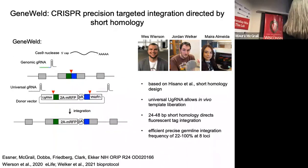What we did was to put another guide RNA site flanking the entire cassette, and we call this a universal guide RNA site. These sequences aren't present in any vertebrate genome, and the idea is that when we inject into the embryo Cas9 RNA, our genomic guide RNA, and a universal guide RNA in the donor, the universal guide RNA will liberate this cassette, creating a linear template of DNA flanked by homology. And this happens simultaneously when the cut is occurring in the genome.